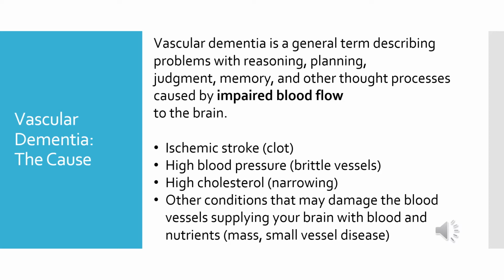Also, a cause is high cholesterol. When you have high cholesterol, you can have cholesterol building up on the walls of the vessels. And when the vessel walls have all that buildup, the actual area that the blood has to flow through gets very narrow, and it becomes easier for it to become occluded.